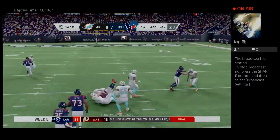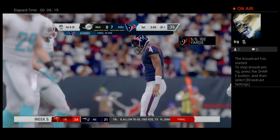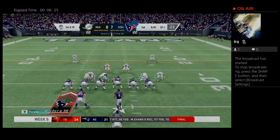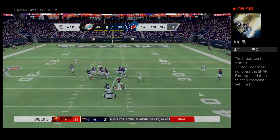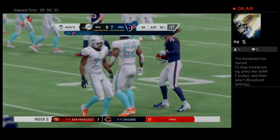Watson, and that's complete to Cooks. And past the 35, he'll be dropped a yard or two shy of the 30. That's good for a Texan first down, a 12-yard pickup. Watson now already over 100 yards passing in just this first quarter. It's 1st and 10. A quick throw out wide to Fuller. A loss of 2 there, 2nd down.